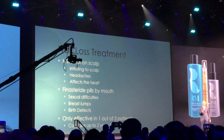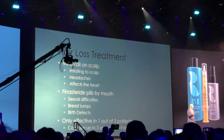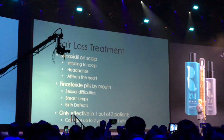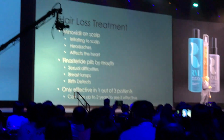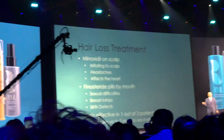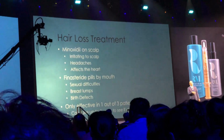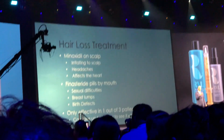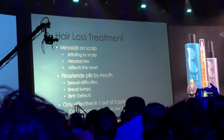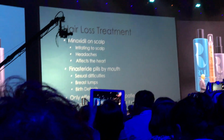Except finasteride only could be used by men because it gave birth defects to women. And minoxidil had a lot of other side effects, so the dose that they would use for men was different than for women. All the studies that they did showed that it only worked in 33% of the population, and it would take up to two years before you would know if you had any effect or not. So I looked at that and I said, that's not the best thing.